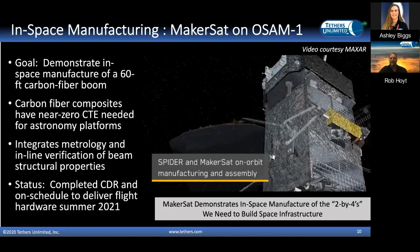The MakerSat payload is going to demonstrate in-space manufacture of a very long carbon fiber composite boom. We're targeting getting up to about 60 feet in length of this boom. So it'll be manufactured on orbit. We're carrying up raw carbon fiber composite feedstock and processing it on orbit to make a very precise, very stiff, and thermally stable structure on orbit that in the future could be used as essentially 2x4s to construct large structures on orbit, such as backplanes for, say, a 30-meter telescope for imaging of exoplanets, or large truss structures for long baseline interferometry and other applications.